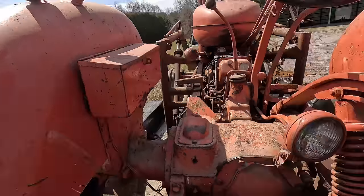But yeah, overall seems like a pretty good tractor. I think it already looks like a decent buy at $500. He said it turned over, so we'll check that out. But I'm gonna back it in the shop here and turn some heat on and see if we can get this thing running.